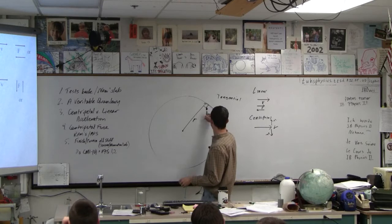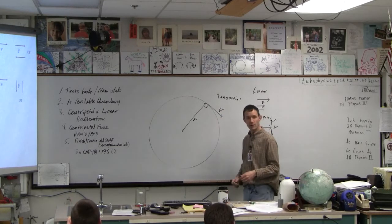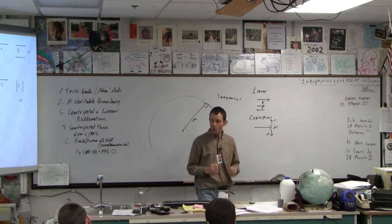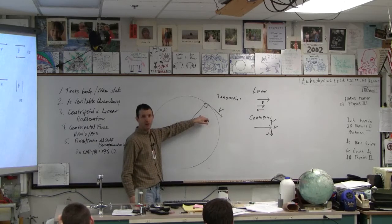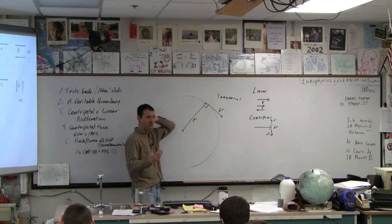So this is a crazy thing. If I am going here, which way is my acceleration? And this is always the difficult thing to figure out, right? Which way am I accelerating if I'm going around in a circle like that? And people always get this wrong because they mistake g-force for acceleration.